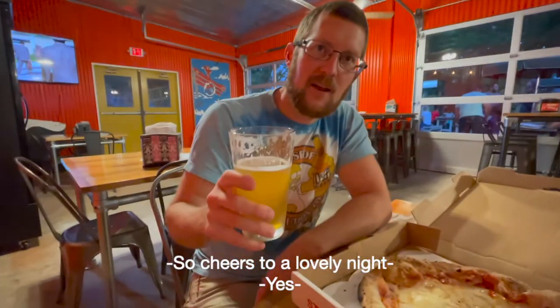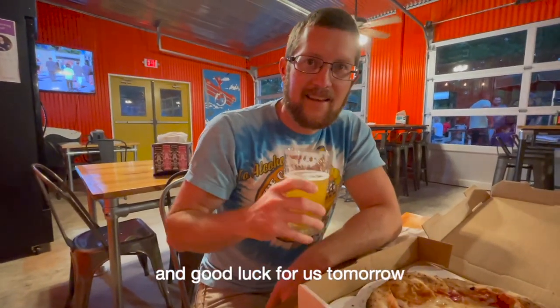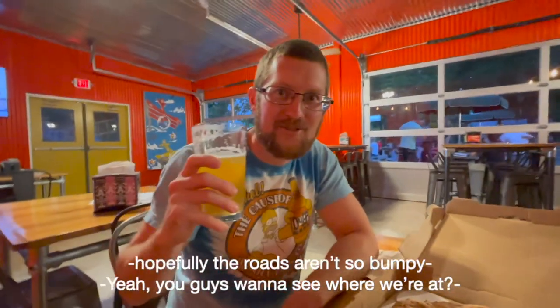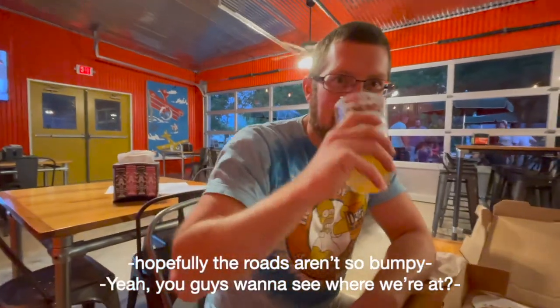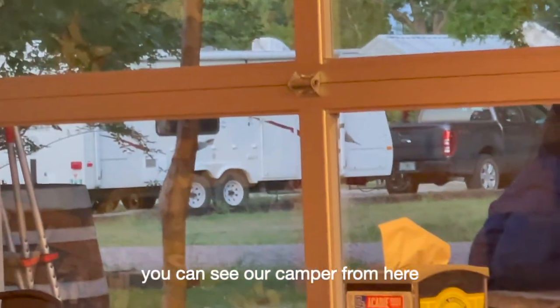So cheers to a lovely night. Yes. And good luck for us tomorrow. Yes. Hopefully the roads aren't so bumpy. Yeah, you guys want to see where we're at? Woo-hoo! You can see our camper from here.